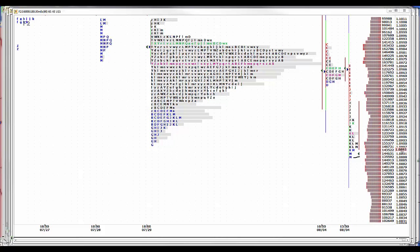Okay, here we are at 93. So 915, 925, sell 1. 950 plus or minus 5, sell 2. On the buy side, 850, 860, pretty good support. And then 15 to 25 for buy 2.